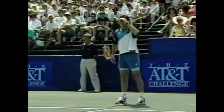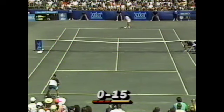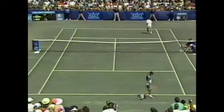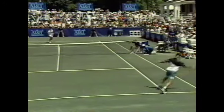Sampras' fastest serve this year has been timed at 121 miles per hour. That was in that range. Yeah, I think you're going to see Sampras turn up a notch on his serve today. Last couple matches, he's been able to just play a lot of balls back. Hasn't really been pushed, but against Agassi, he's going to have to serve awfully hard.